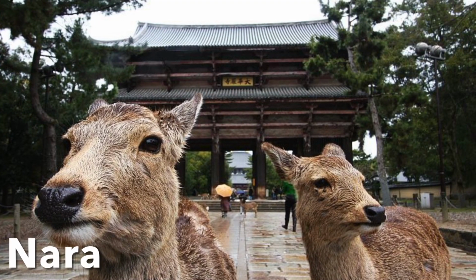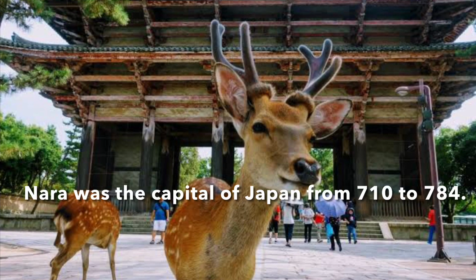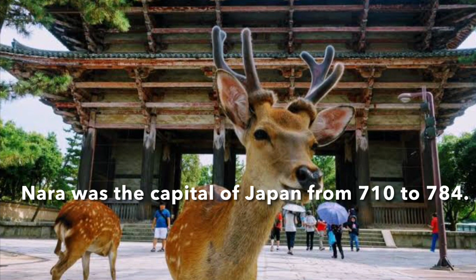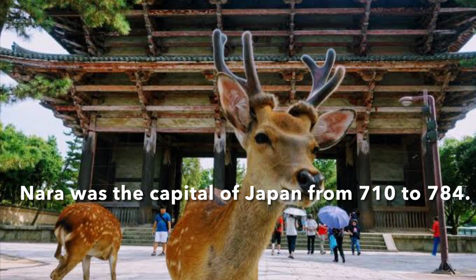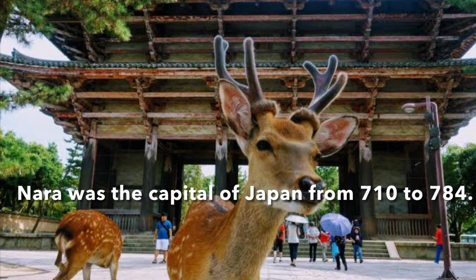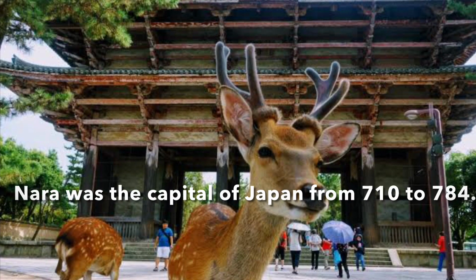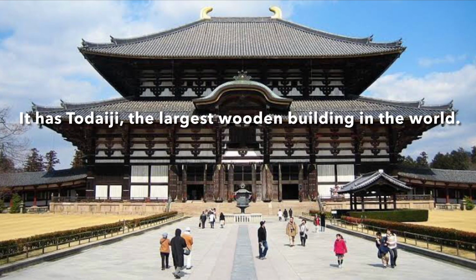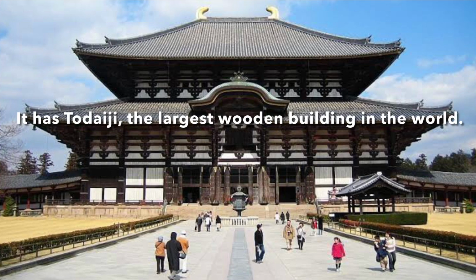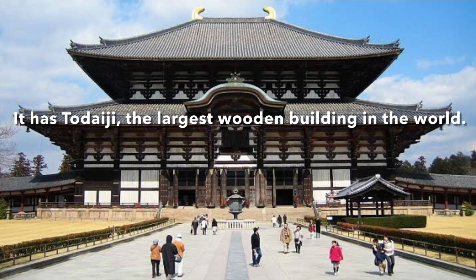Okay, next, let's talk about Nara. Nara was the capital of Japan from 710 to 784. Okay, repeat. Nara was the capital of Japan from 710 to 784. Next, it has Todaiji, the largest wooden building in the world. Okay, repeat. It has Todaiji, the largest wooden building in the world.